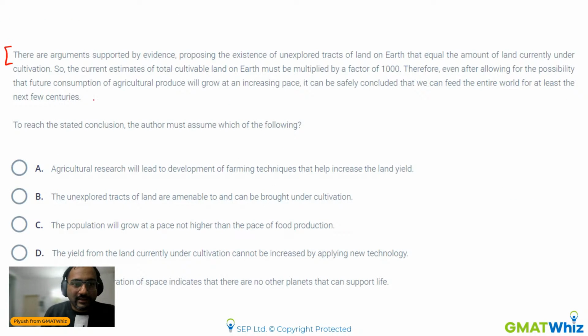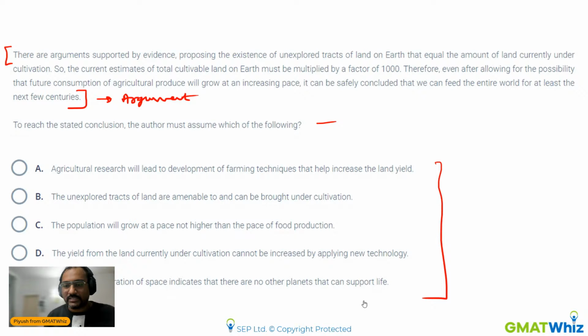Okay, this is the argument of CR. This is your question, and this is your answer choices. Now, what a lot of people do when they are preparing, please understand, you cannot really improve your process of solving on the day of the test. You have to improve that before getting into the test.